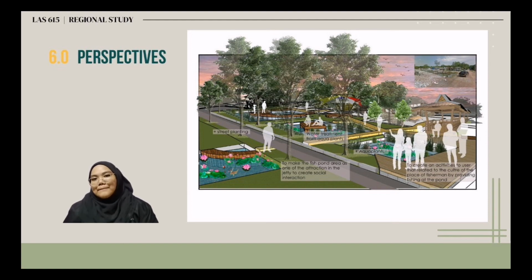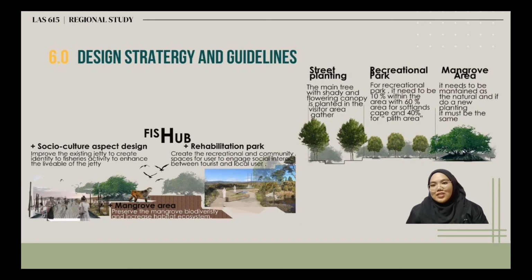For my design strategies, I propose three main ideas. The first is the social culture aspect, which focuses on improving the existing jetty by creating an identity of fisheries activity to enhance the livability of the jetty. Second is the mangrove area, to preserve the mangrove biodiversity and habitat ecosystem. And lastly, the recreational park, which is to engage social interaction between people, local and tourists.